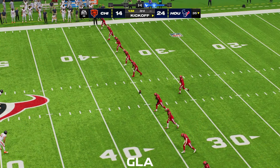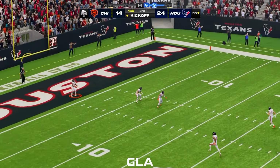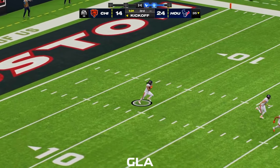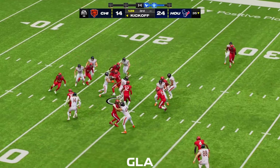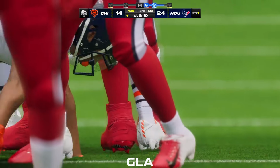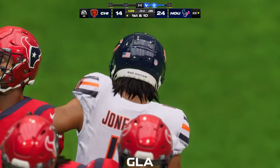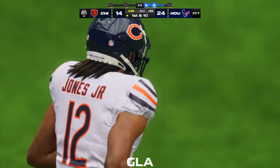Fairbairn now following the made field goal. He'll send this one away. Oh, the return is Jones from the end zone. And they'll get him down right at the 25-yard line, so the same result, and he opted for the touchback. The Bears offense out there set and ready to go.